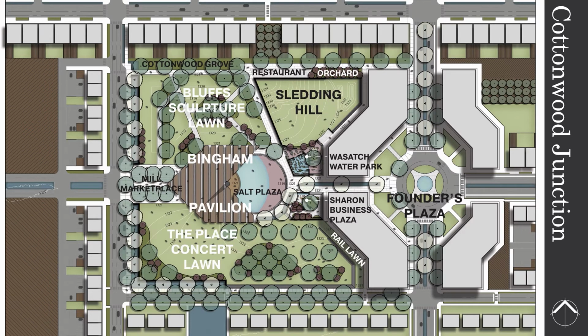So this plan view of my park starts to show more of those program elements that I decided to incorporate within this park itself. So I have a sledding hill that will be sloped lawn in the summer, but then children are able to sled down in the winter, and then a play park for the children as well.